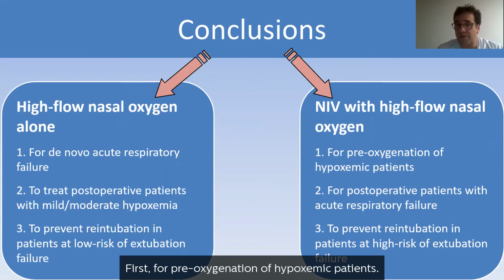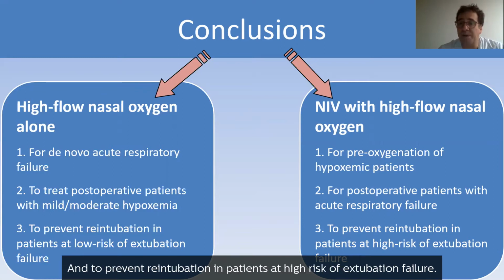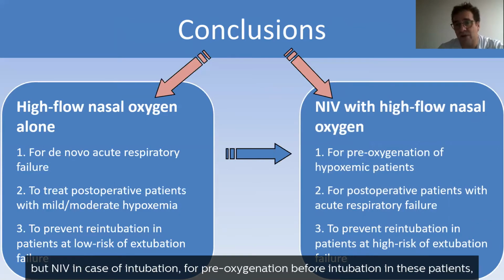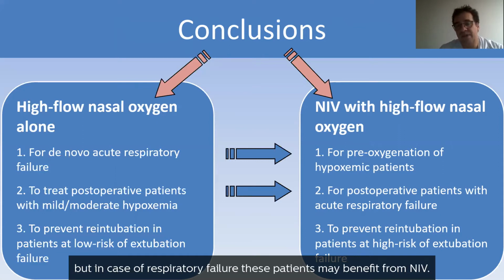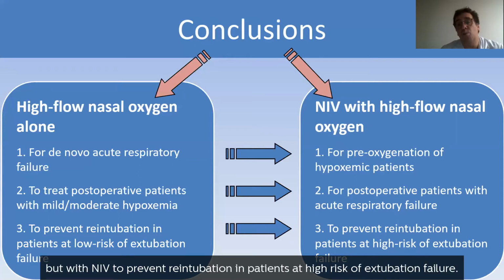First, for pre-oxygenation of hypoxemic patients. Second, for postoperative patients with actual established respiratory failure, and to prevent reintubation in patients at high risk of extubation failure. And as you can see, it depends on the timing. High flow for management of de novo acute respiratory failure, but NIV in case of intubation for pre-oxygenation before intubation in these patients in case of failure of the non-invasive strategy. And first, to treat postoperative patients with mild or moderate hypoxemia, but in case of respiratory failure, these patients may benefit from NIV. And to prevent reintubation in patients at low risk, but with NIV to prevent reintubation in patients at high risk of extubation failure.